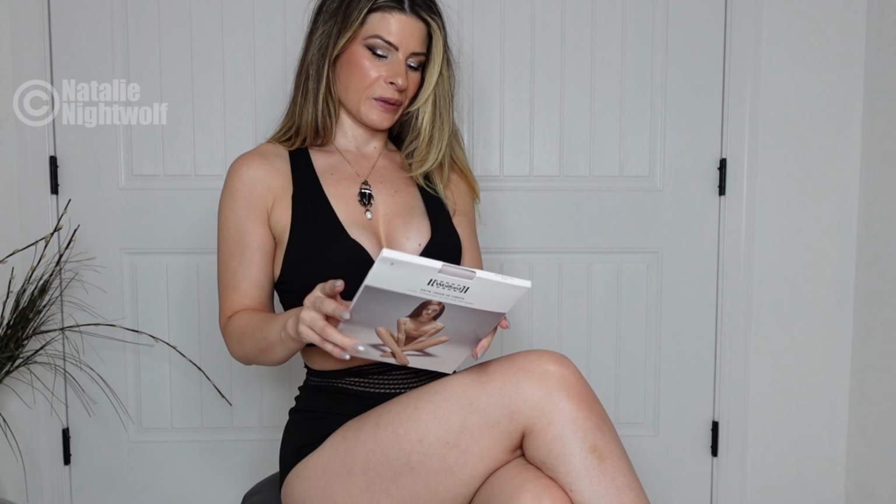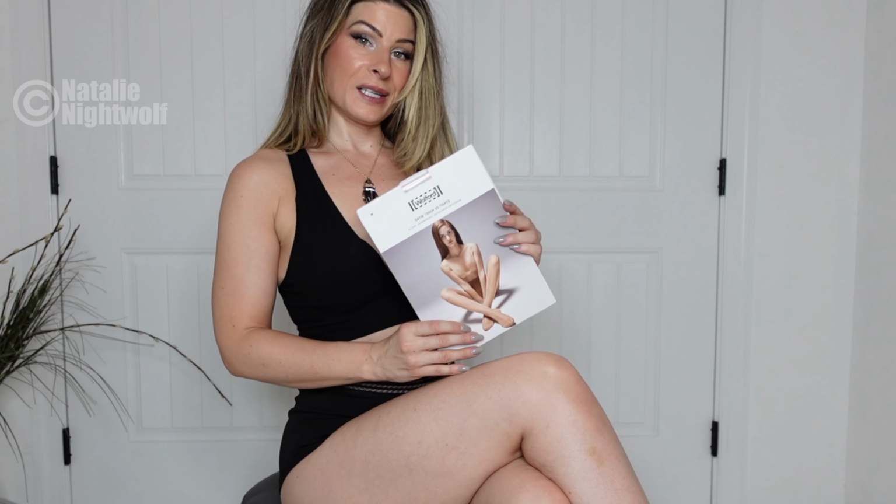Let's check out this next pair, which is Wolford. I love Wolfords. Wolfords are my favorite pantyhose brand. Especially Satin Touch 20, which is shiny, shimmery. And my other favorite is Wolford Neon 40. But these are the Satin Touch 20. That means they're 20 denier, which is the thickness of the pantyhose.